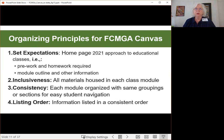So I mentioned the organizing principles for Canvas. Here we are, we're now confronted in late November with our Canvas, which is set up in the format where we have all the chapters of our Master Gardener Handbook. That's the way Canvas comes set up, but that is inconsistent with the 11 classes that we had. So we had to format Canvas.